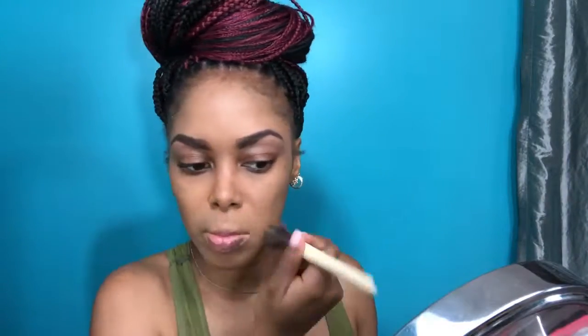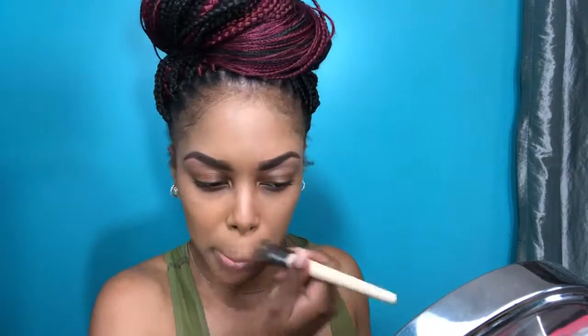This foundation I'm using today is the Infallible L'Oreal foundation. I really like it. I like that it's accessible and it's matte, so it doesn't get as shiny as fast as some others. I'm just using my brush and applying that to my forehead and around my face, and make sure that it's blended and there are no streaks and all that good stuff.